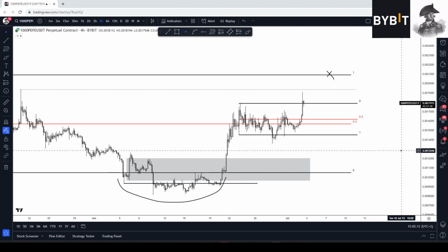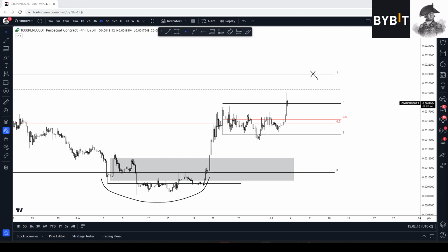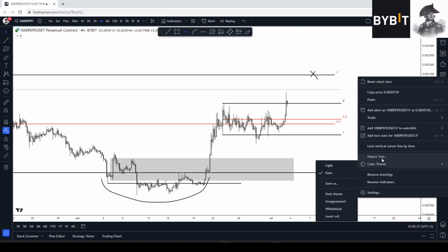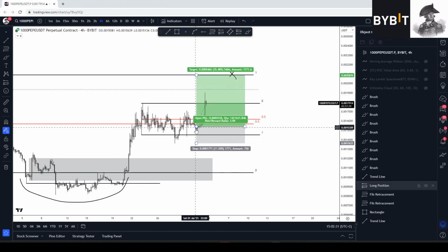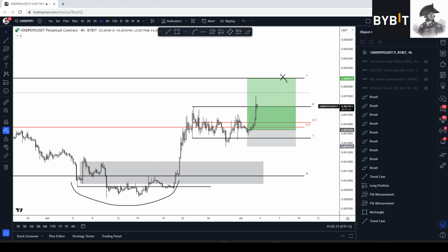Especially Bitcoin did some ugly stuff, and that's why. But anyways, luckily I posted, at the time I re-entered Pepe, yesterday, and I posted it right here, the exact setup in the Discord.